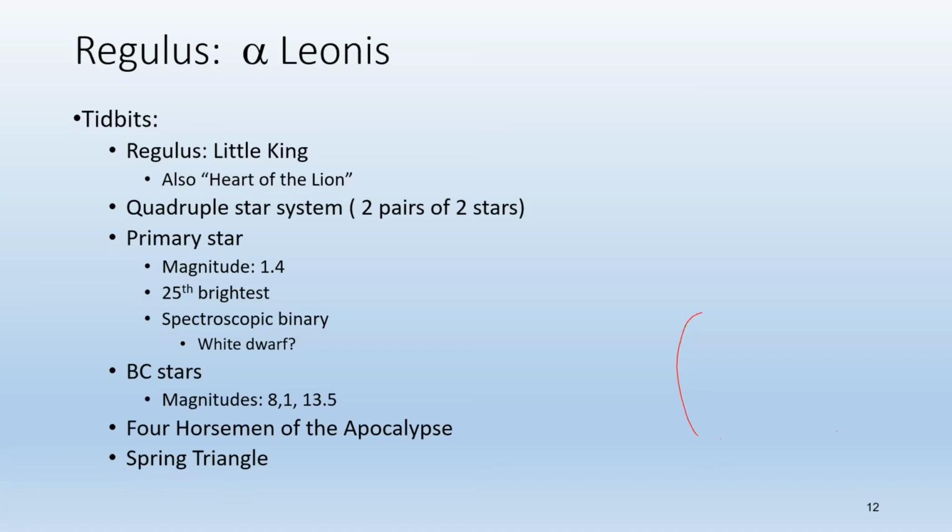The primary star is a spectroscopic binary, which has never been observed, but investigations lead to the conclusion that it is most probably a white dwarf. The other two stars are somewhat separable, but that should be an 8.1, not 8.1. The B star is somewhat visible, readily seen in telescopes. The C star at a magnitude of 13.5 is going to be a bit more difficult to see. Regulus is also part of a couple of different asterisms, one referred to as the Four Horsemen of the Apocalypse. The other, more importantly to the observing we typically do, it's part of the spring triangle with Spica and Arcturus.